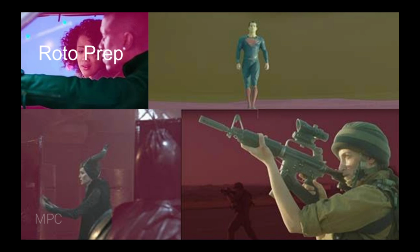And finally, roto prep, where you cut out, so this is when you don't have a green screen and you need to cut out the characters. So you carefully trace and cut them out using either frame-by-frame techniques or sort of animating over a period of time. The main software we use for that is Silhouette, but if you don't have access to Silhouette, doing a roto reel in Nuke is acceptable as well, whatever you can get your hands on. The point is a real attention to detail, a real understanding of edge quality, and those kinds of things.